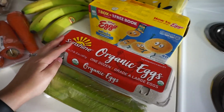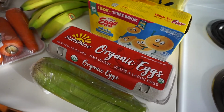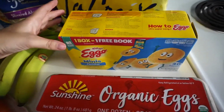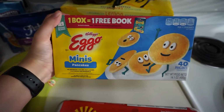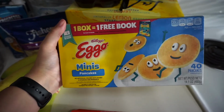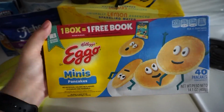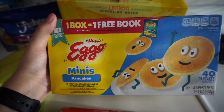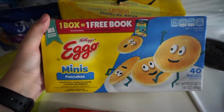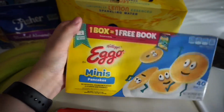We have some, but I'm gonna be doing a lot of baking next week, so I figured better safe than sorry. We picked up some of those. I have these Eggo mini pancakes. I really love these for Everly in the morning. They are just so easy. She loves them. So since fruit is so expensive here, I like to have frozen fruit all the time that I'll defrost like the night before in the fridge. So I'll give these to her with fruit and then sometimes just a pouch.